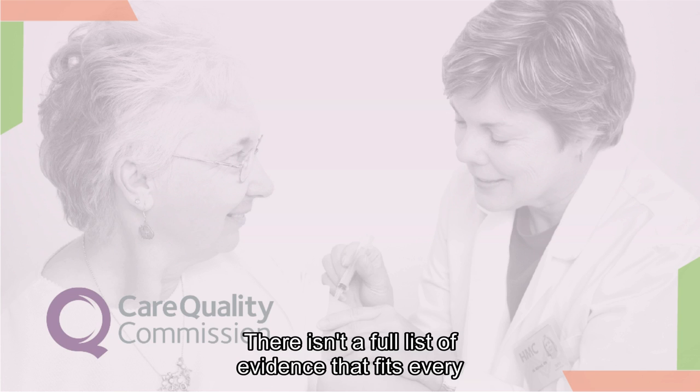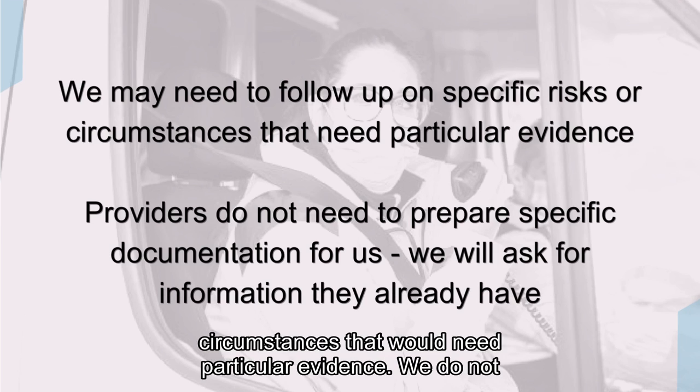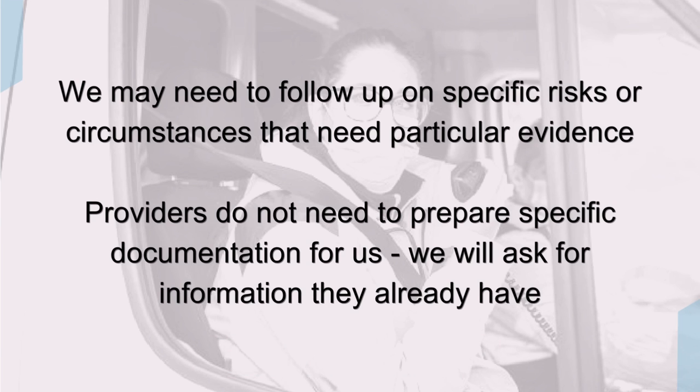There isn't a full list of evidence that fits every service. We may need to follow up specific risks or circumstances that would need particular evidence. We do not want providers to prepare specific documents. Rather, we ask for information that they already have.